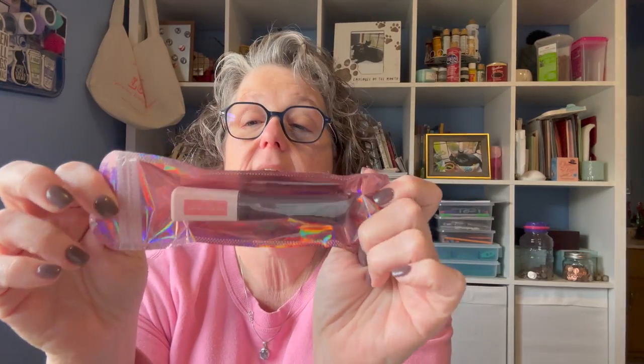We need to talk about this. This, my friends, if you see these bags hanging, this is L'Oreal Infallible. These are $12 lip balm glosses with stain lipstick. Lippies. So we all know I've talked about going cruelty-free with my products.